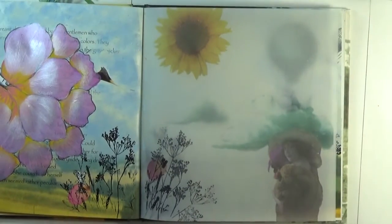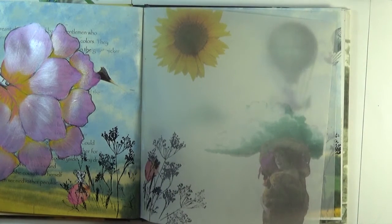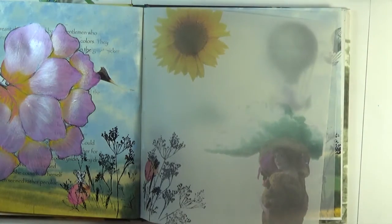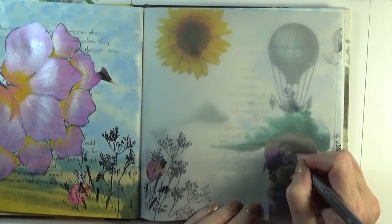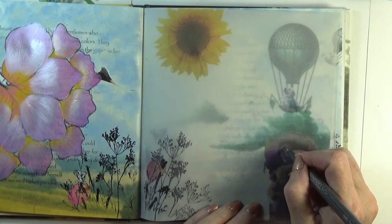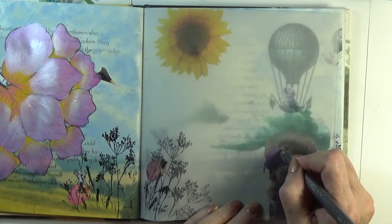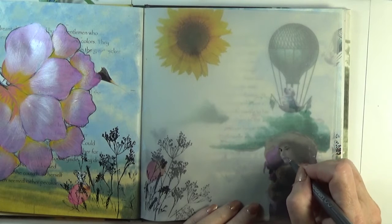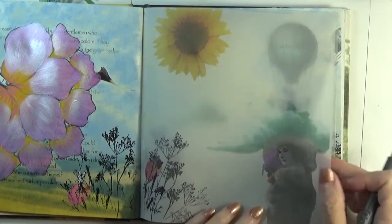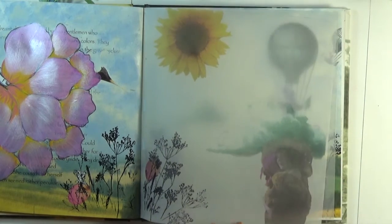Now I'm going to let that dry, and I'm going to look at her face, and I'm liable to just darken up. Yes.